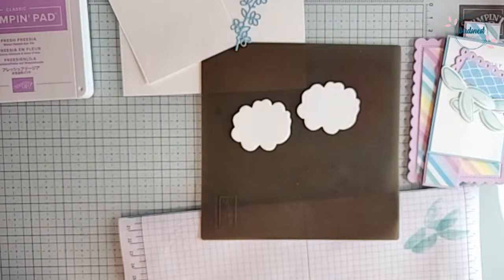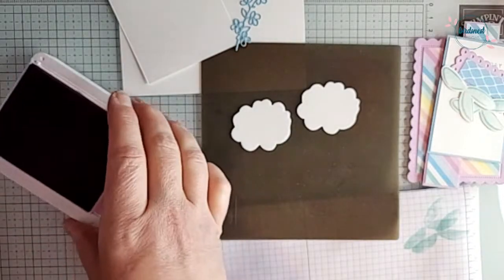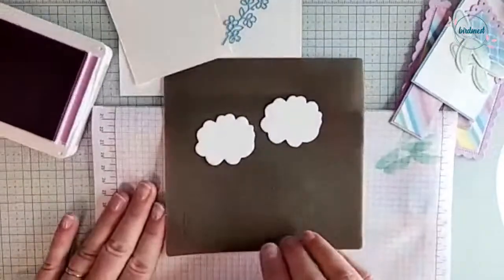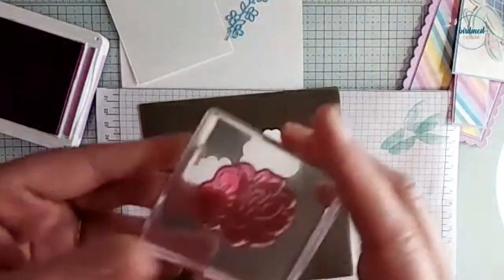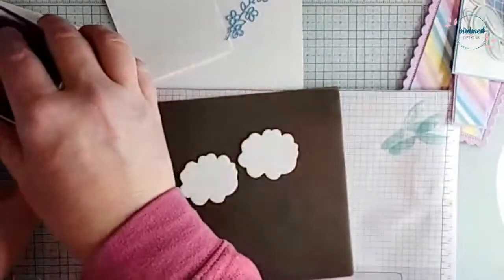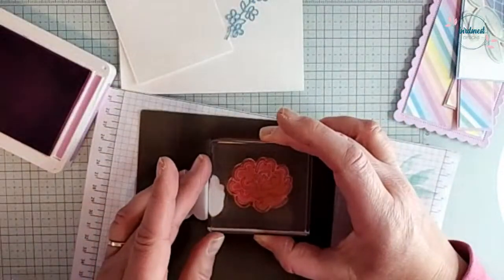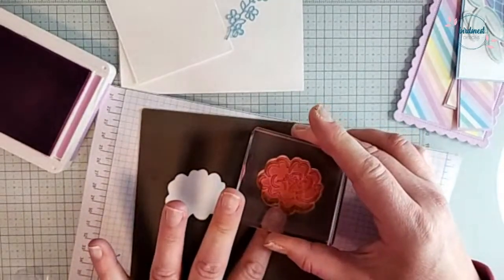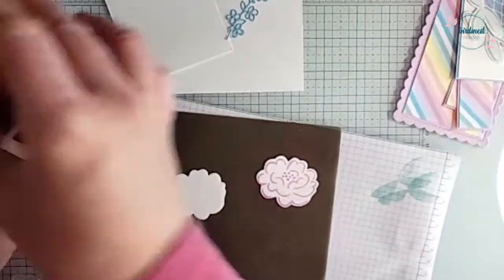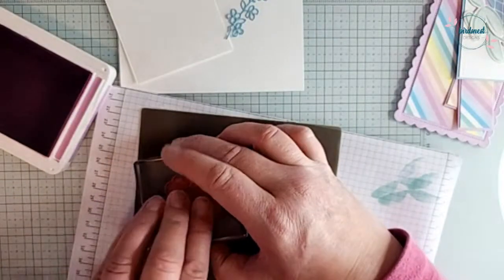And of course, we're going to use Fresh Freesia for the flowers. Okay, so I'm going to pull this in. This is just, my desk is feeling very small today. So let's start again, same thing. We're going to start with the outline of the floral with our Fresh Freesia. Get that lined up on the white. Now you could also stamp these and then die cut them. It's whatever your preference is.